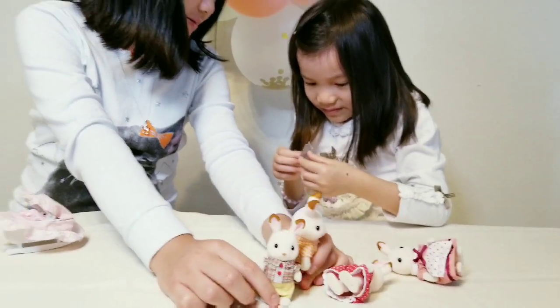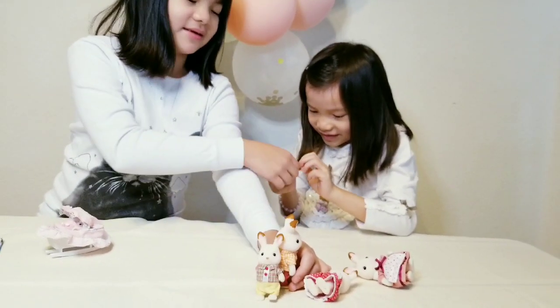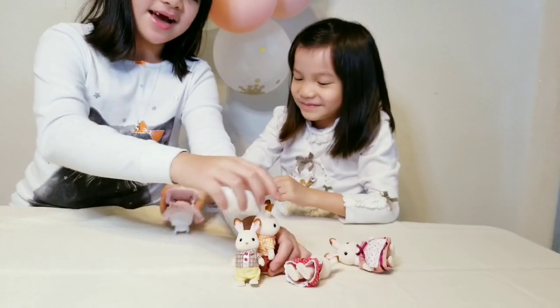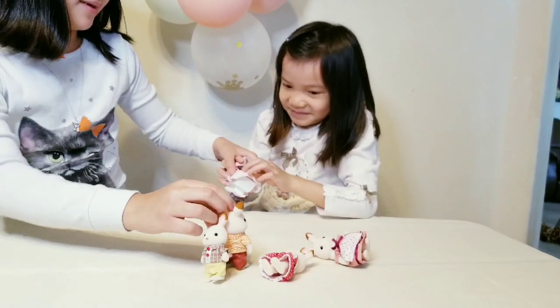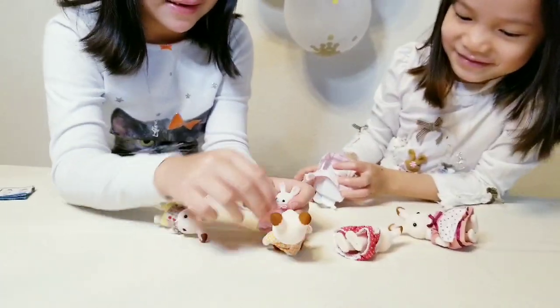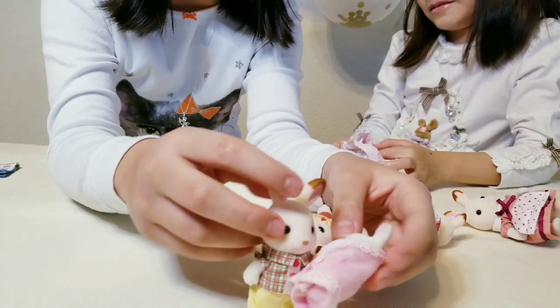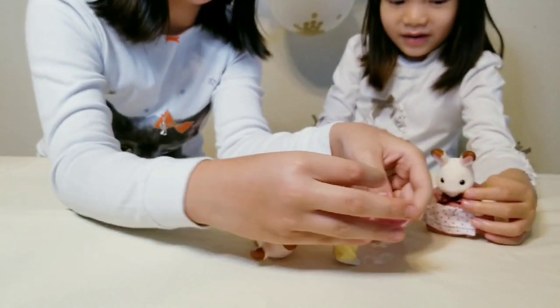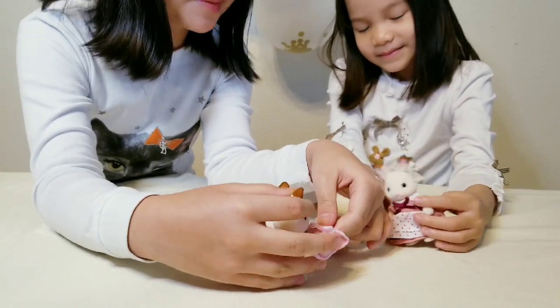You ready? Yeah, as soon as I just... Oh, I'm just gonna do that later. Okay, alright, come on. Is this Cottontail? Yes. Be careful with her, though. I will be careful with her.